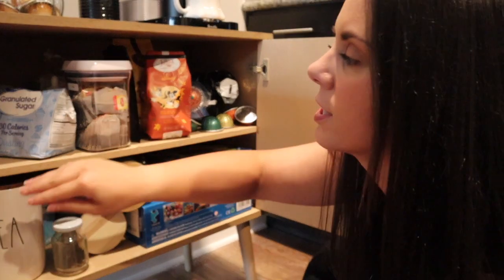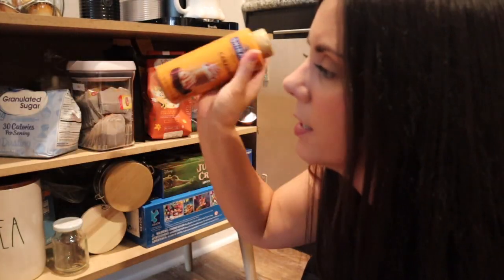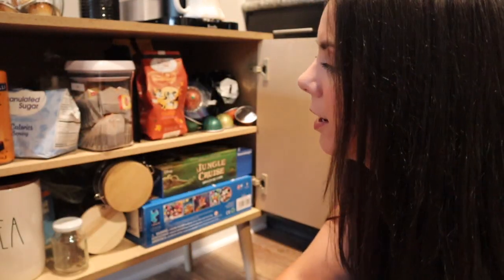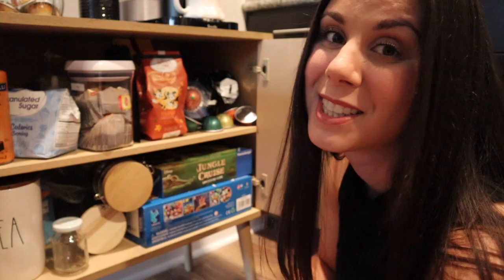We've got some extra tea and coffee. We've got some sugars, some extra sauces, extra caramel, and yeah, so that's what we use this for. Eventually, I would like to get some baskets and organize it, put some labels on everything, just so that it's a little bit more functional.